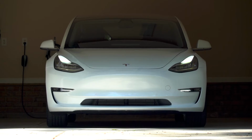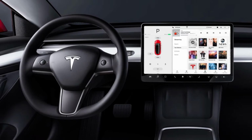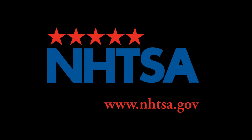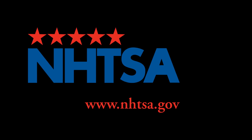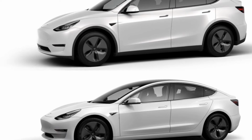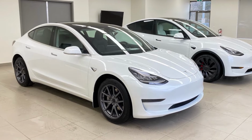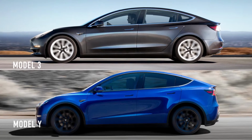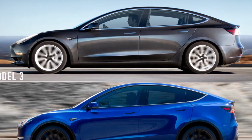Consumer Reports no longer lists the Model 3 as a top pick, and the Insurance Institute for Highway Safety says it plans to remove the Model 3's Top Safety Pick Plus designation. The National Highway Traffic and Safety Administration has said that the Model 3 and Model Y vehicles built on or after April 27, 2021, will no longer receive the agency's checkmark for automatic emergency braking, forward collision warning, lane departure warning, and dynamic brake support.